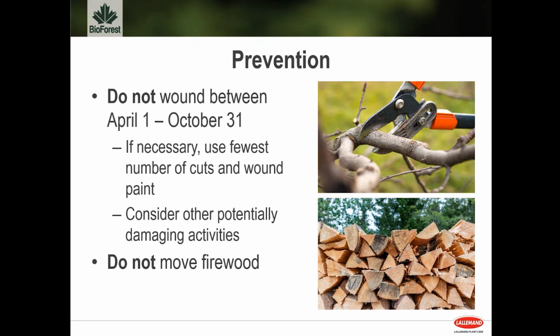Normally, we wouldn't encourage this practice. It's not super common anymore to paint pruning wounds, given that there is a risk for rot. But when the choice is between rot and oak wilt, we're basically choosing the lesser of 2 evils and opting to prevent oak wilt disease.